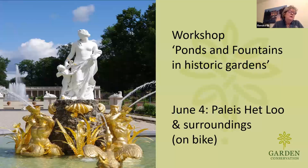And our idea is to take you all out by bike in the surroundings and try to trace back all those historic waterways that fed their water into the gardens of Paleis Het Loo, and also to get a little inkling on, well, although slight height differences for the Netherlands, it's enough to feed the water in the garden, but to give you a feeling on the lay of the land and where the water in the surroundings comes from.